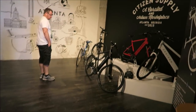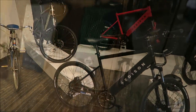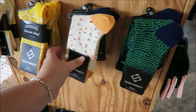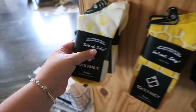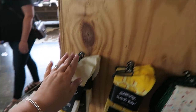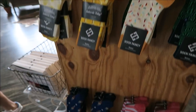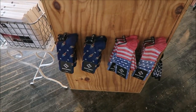Hi. Ooh, wow. These are some fancy bikes. You guys know how much I love socks. So they have really cool socks here, like confetti socks. I like these ones with like little pineapples on them. They're so cute. Like American flag socks. Very cool. Ooh, little ice cream ones. Cute.